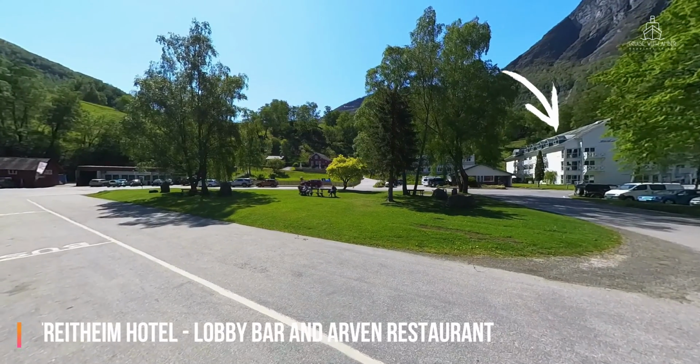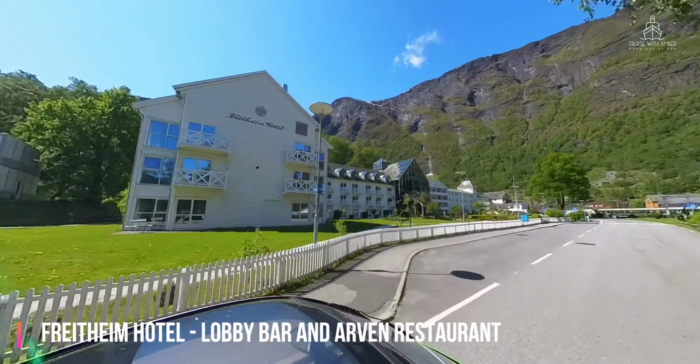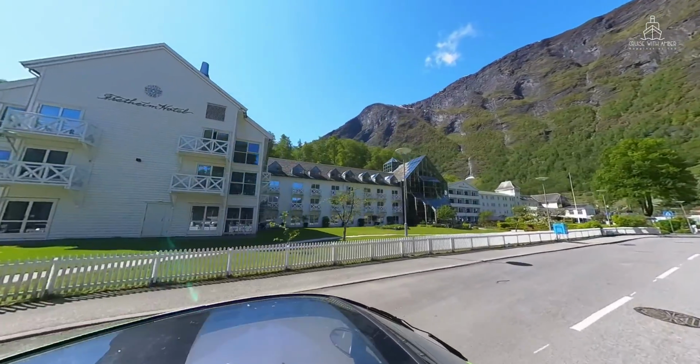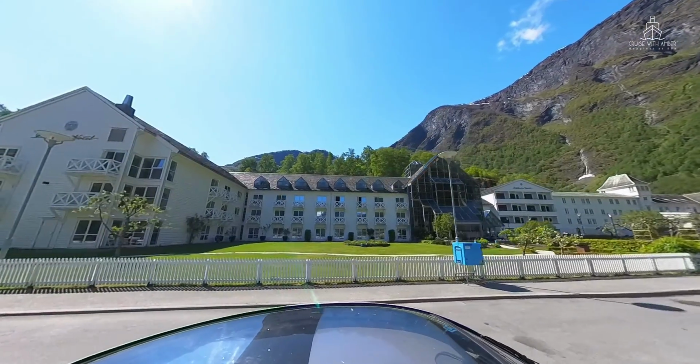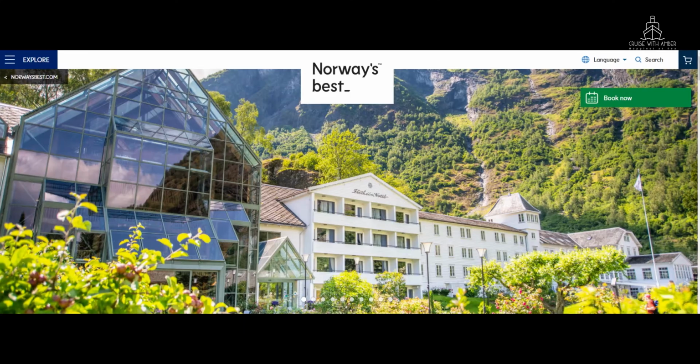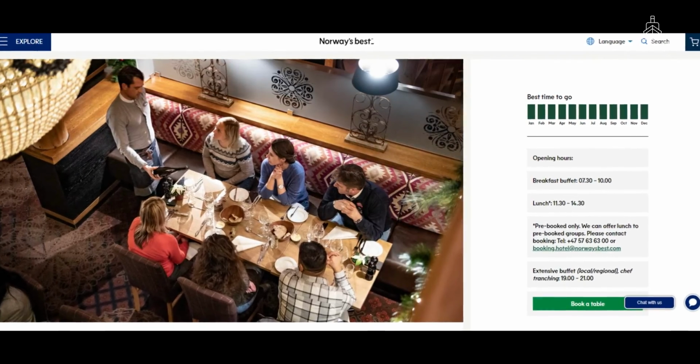The Fretheim Hotel has a lobby bar located next to reception on the ground floor, where you'll find comfortable sofas and a delightful view of the garden and fjord. Or for something more formal, Restaurant Arven is the hotel's main restaurant situated on the first floor, and lunch is available, but you will need to book in advance online.